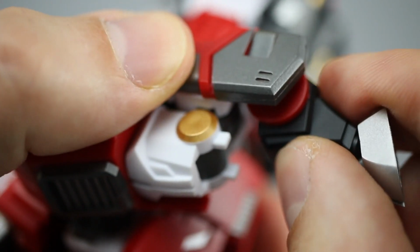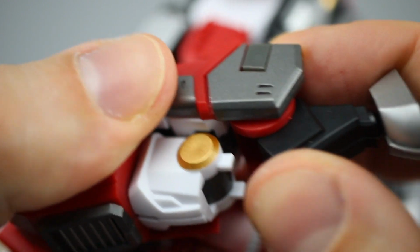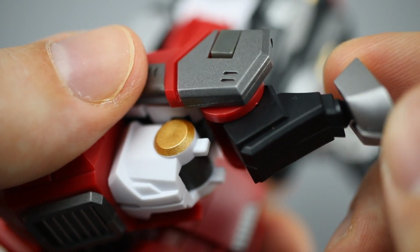And then there is also a little hinge just there as well. So there's a few decent hinges. I just think that's a bit of a strange choice. And then a lot of movement at this little silver foot as well, because that's on a ball joint.